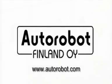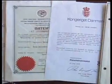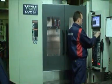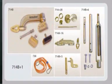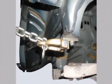Autorobot Finland is one of the leading companies that develop and produce patented car body straightening systems. At the factory in Kuopio, there is a modern manufacturing automation in use. Here we present our satellite straightening sets that are ideal for repairing the strong car body structures of today.